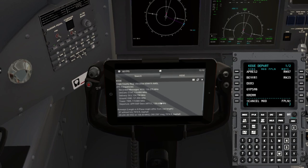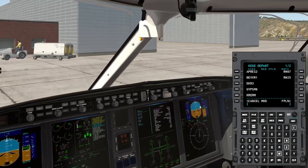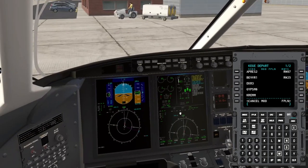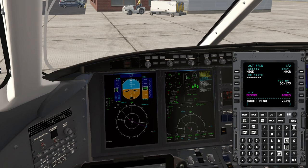Alright, let's see, 135.57. Oh, you know what, actually, we are in VATSIM. There's nobody here, so we probably won't have anything. And there's no weather information. Well, let's plan runway 25. If it doesn't look good, or if the wind's going the other way, we can always turn it around if we need to. Beaver 1, runway 25. Go for that. Let's put that in.